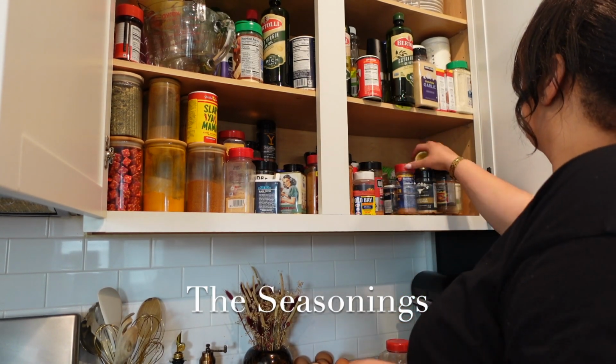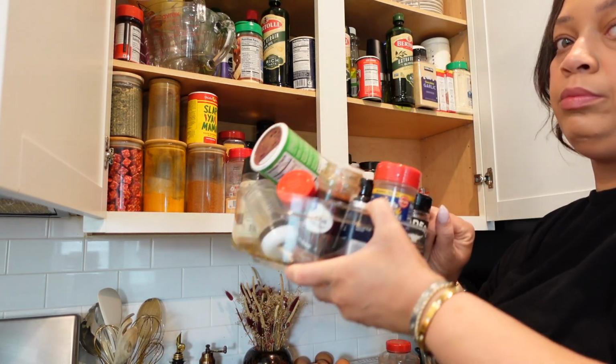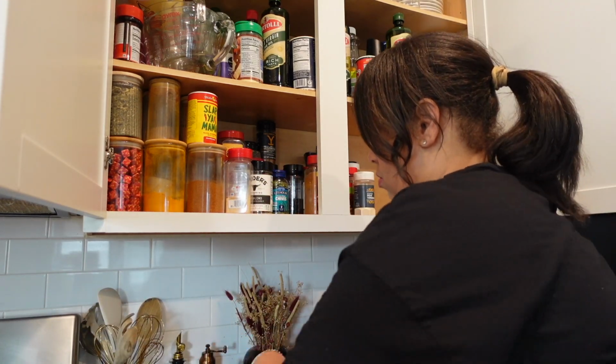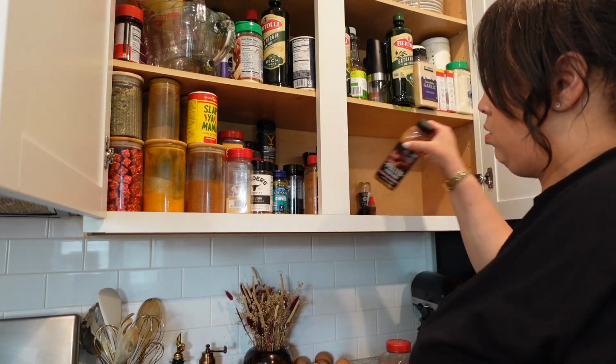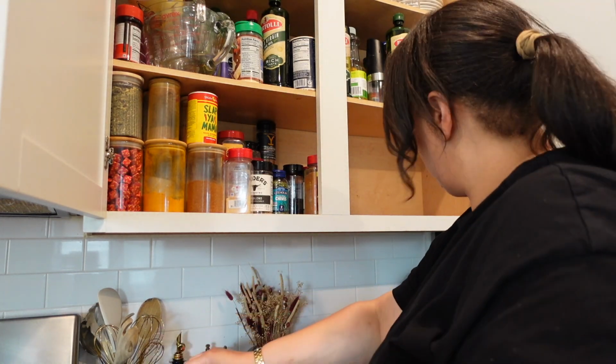Into the seasonings. Now this cabinet is horrifying. My kids just learned how to cook certain things and they just throw everything into the cabinet now and don't wipe it off. You don't know how frustrating that is. And if you do, let me know. Pulling everything out of these cabinets.